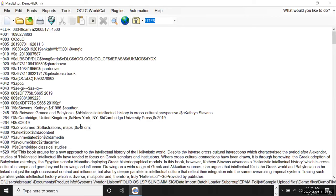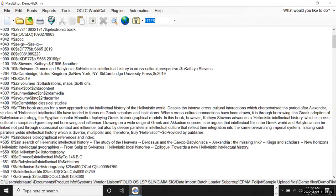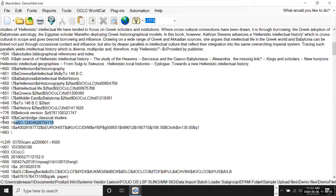Also, if the thing is large, they have oversized shelving, which is often called folio, no relation to the project, shelving in the library. And that's what this subfield PF is, their designation that this is going to go in the oversized shelving. This record also has, toward the bottom, a barcode number, so that will go in the item record. There's some order and invoice data here in the 980, which we're going to ignore for now. And then there's a volume designation that's going to go in the item record as well.